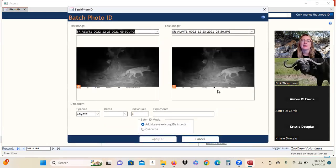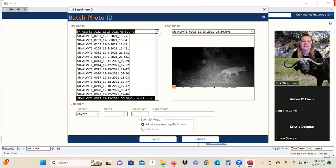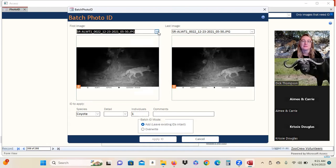So if you have, say, a series of photographs and you've gone through them and they're all blank, that's the most common scenario. Or maybe you have a very photogenic rock squirrel in front of the camera who's just dancing around and you've got 50 images of him. What you can do is search for the first image in that set, and it lists them all here. So you're going to want to note the date and time, the image name of the first one, and then the last image in that set. And you can select the species and the number of individuals and batch ID them all at one time. So that is an option.